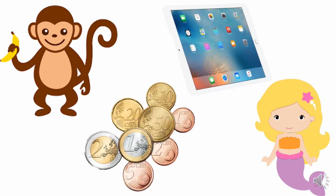Here are four pictures. There is one which is the odd one out, because it does not have the m sound. Let's take a look at them. I can see a monkey, money, an iPad, and a mermaid. Can you tell which one is the odd one out?